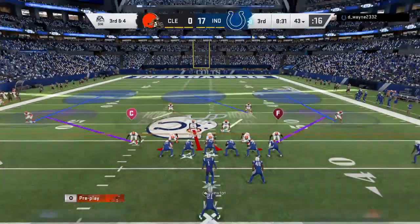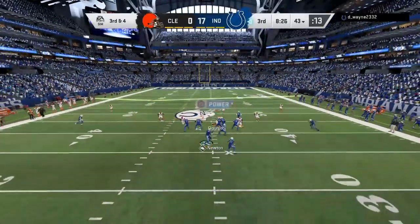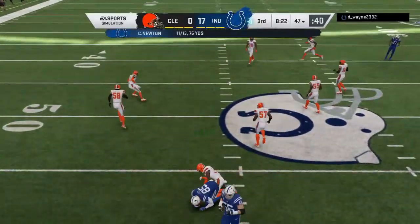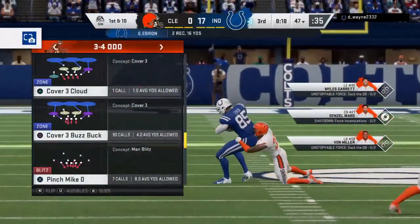They face a 3rd and 4 after that last completion gets them 6. Operating from the gun, Newton. Ebron with it over the middle. 2 catches now in this divisional round matchup. That one, a 1st down.